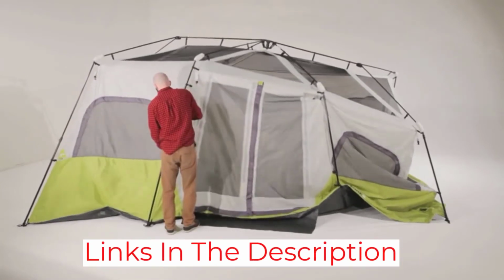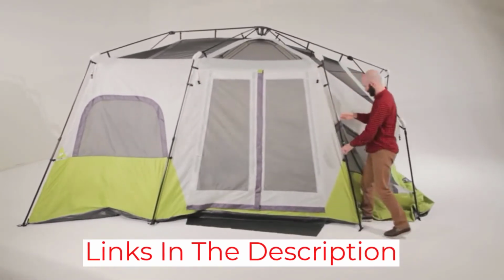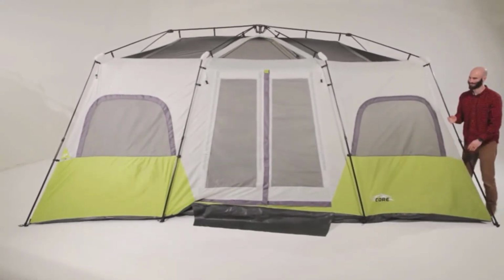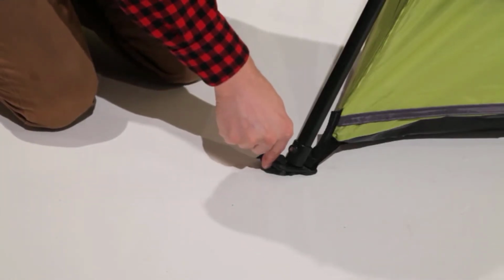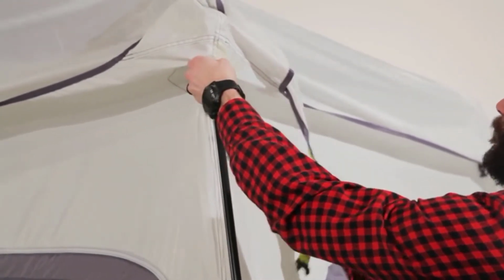The Core 12-Person Instant Cabin Tent fares better in the wind. The steel tent stakes and telescoping steel poles hold steady. The nature of the poles allows for a simple, swift setup. They're pre-attached, letting you set it up in 2 minutes or less. It's easily done with one person, but customers feel it's easier with a friend.